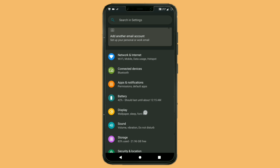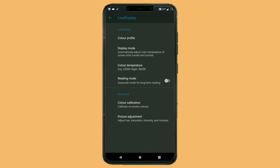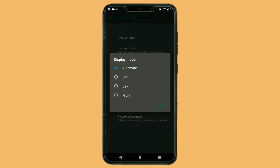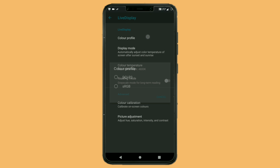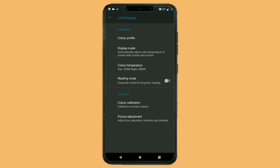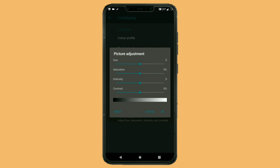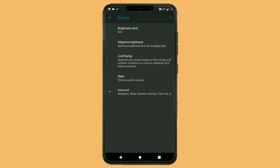Next we have got display settings, and you can configure the brightness level. Adaptive brightness is there. Live display, you can configure the color temperature, display mode, when should live display be enabled, automatic off, day, night. Color profiles, you can change that. DCI-P3 and sRGB, you get both the color modes, and then if you want to have a reading mode, then you can enable that. Color calibration, you can calibrate the on-screen colors, and picture adjustment, you can calibrate the hue, saturation, intensity, and contrast. So we have got a range of settings for configuring the display to your utmost liking, so that's great to see.